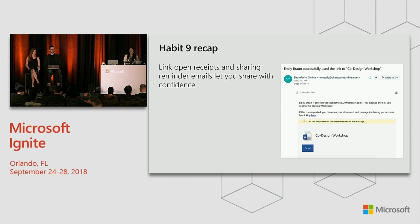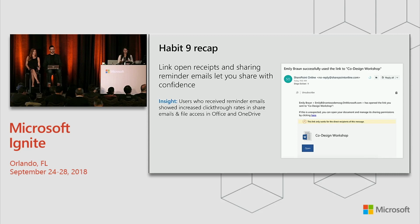So knowing that my peers are getting my files and that I'm getting theirs has really made our collaboration a lot more effective. And it's super awesome because we have some really good data showing that these sharing reminder emails are actually increasing click-through rates and file access.